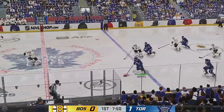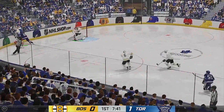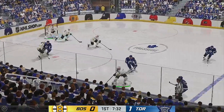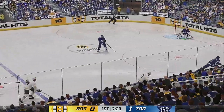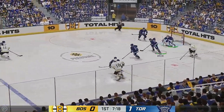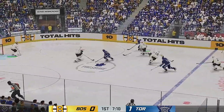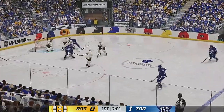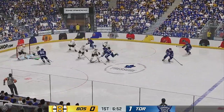Toronto's got the puck inside the defensive zone. Dumps the puck in. Boston's got possession of the puck. Kicked up ahead to his teammate who skates away. Picked up along the boards by Brody. Puck sent over to Bertuzzi. And he takes the dish. And that goes off a player. Scooped up along the wall by Domi.